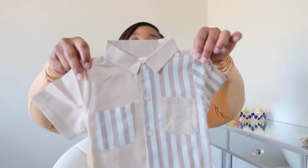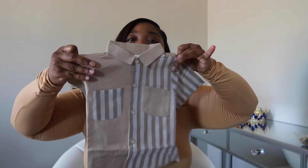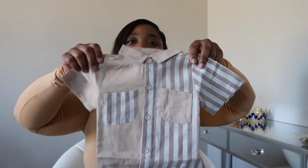Isn't it cute? I love this. This is real cute. All right, let's open it on up. All righty, let's see here. So this is what the shirt looks like. Oh, I love this, how it's got the patterns going back and forth. Oh, I love this a lot.